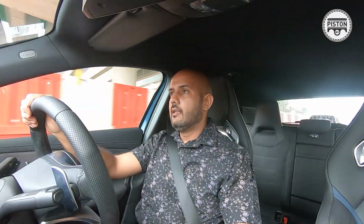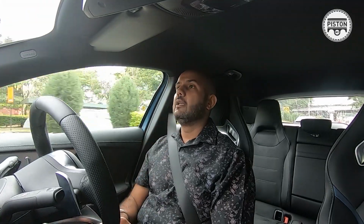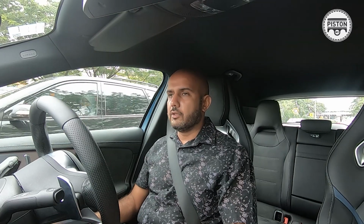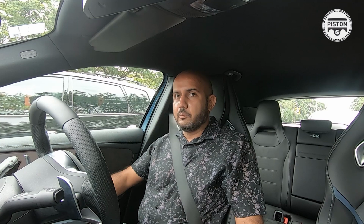Would you pay 117,000 ringgit more for a car that just gives you more fun as compared to an A250? You should. You really should, because these are the type of cars that will put a smile on your face, that makes driving fun again. Of course you need the right set of roads, the right set of circumstances, not being stuck in traffic like me over here, which is boring. Anyway, back to the point.